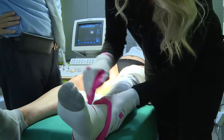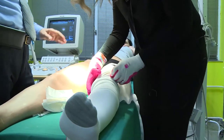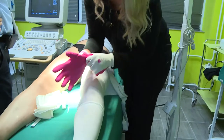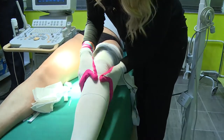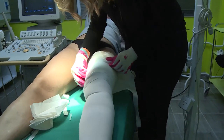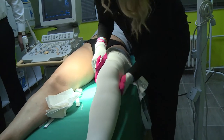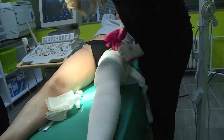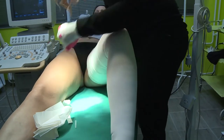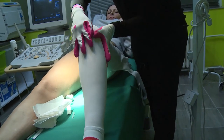Also, in this case, I would recommend a minimum of 2 days and two nights without removing anything. Very carefully. In the next control, I would recommend some stocking anyway. So let's say you check up in 20 days. So for 20 days, you should wear 235.